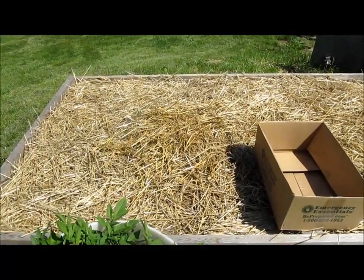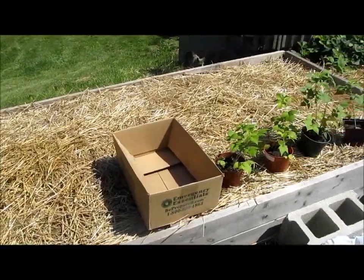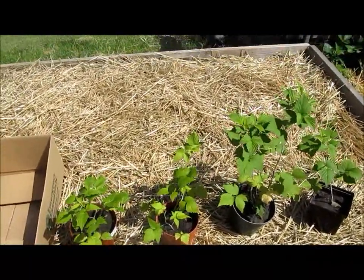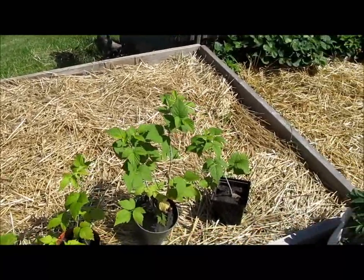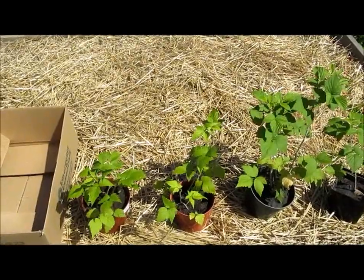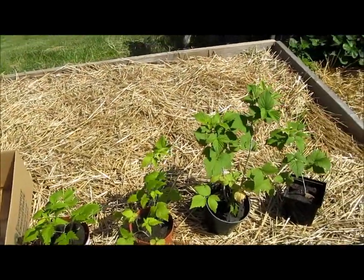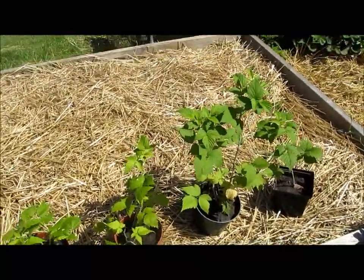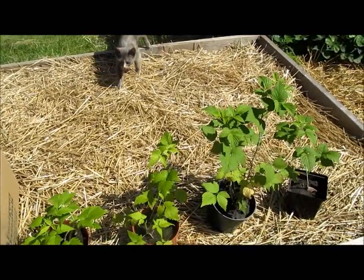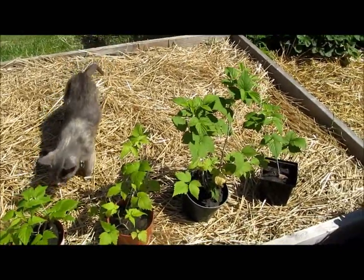Here's a raised bed. Right now I'm just letting everything rot in here. You see my 4 raspberry plants. A friend of mine gave me these, so these come out of her garden. And I'll plant these. These are black raspberry. The other ones that I found that were wild are actually red raspberry. So we should have a nice crop next year.